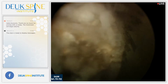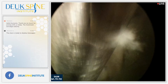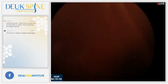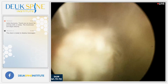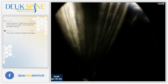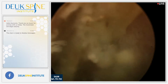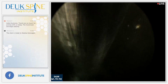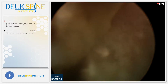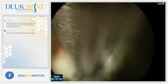It's fuzzy because of some blood. The more bleeding there is, the more fuzzy the view is. And she's bleeding because she has some bone spurs here that are bleeding. You can see little pieces of bone, which could be from her fracture. That's likely what it is, the fracture and the osteophytes.